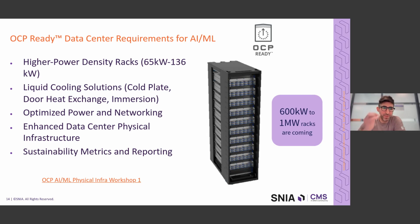But now OCP had a workshop about a month ago, the OCP AI/ML physical infrastructure workshop, and they said, okay, if you want to be an AI data center, what OCP came up with was actually very similar to what I came up with: high power racks, liquid cooling, optimized power networking, enhanced data center physical infrastructure, and then sustainability metrics and reporting.